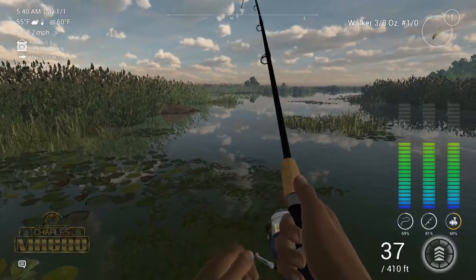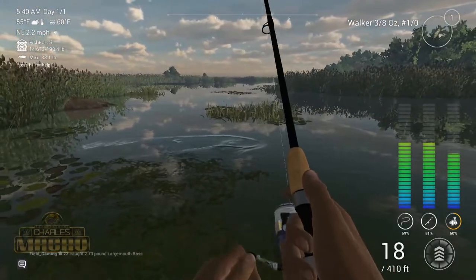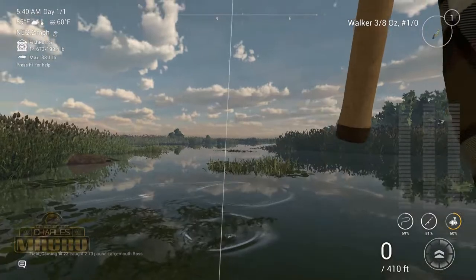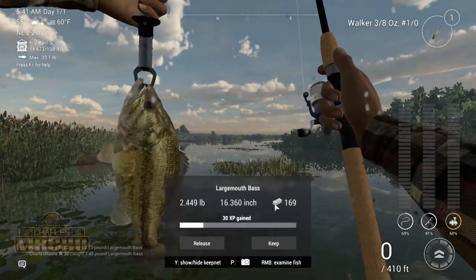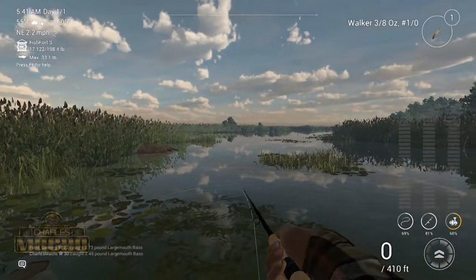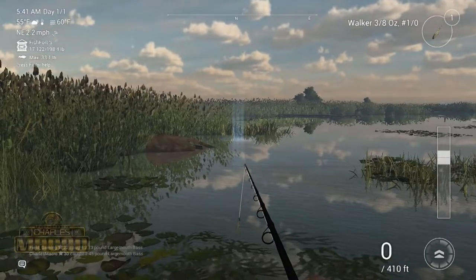Bam, there we go. Got a nice little hit right there near the end. Oh, he's jumping. Come on in. 2.5 pound largemouth, 169. The money is all right. We're going to throw it right back out here again.